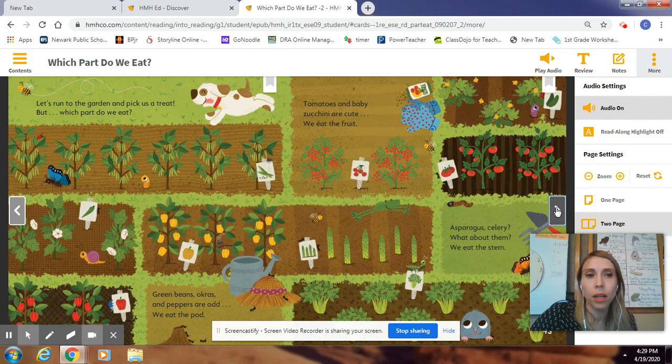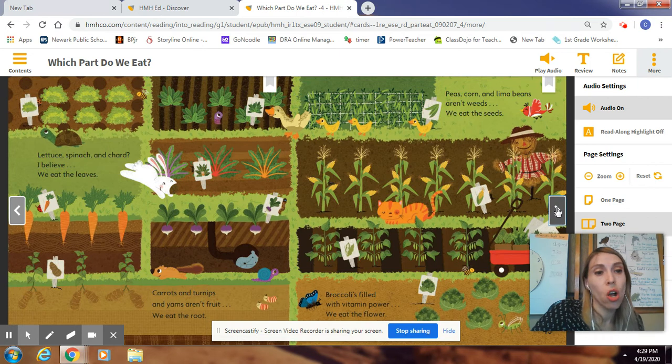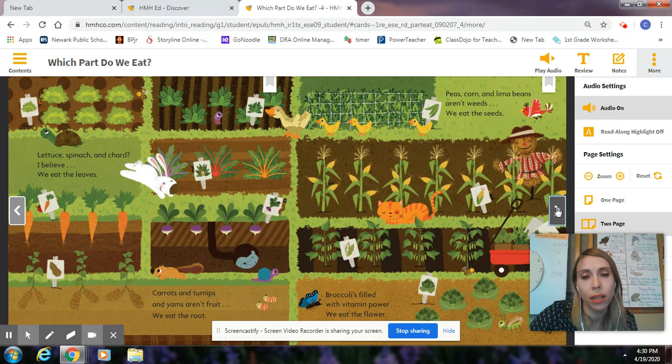Let's run to the garden and pick us a treat. But which part do we eat? Green beans, okras, and peppers are odd. We eat the pod. Tomatoes and baby zucchini are cute. We eat the fruit. Asparagus, celery, what about them? We eat the stem. Lettuce, spinach, and chard, I believe we eat the leaves. Carrots and turnips and yams aren't fruit. We eat the root. Peas and corn and lima beans aren't weeds. We eat the seeds. Broccoli's filled with vitamin power. We eat the flower.